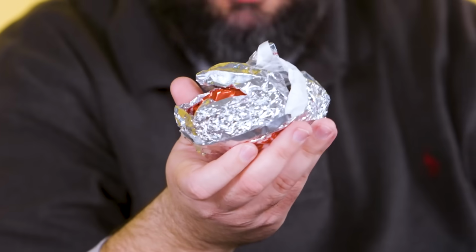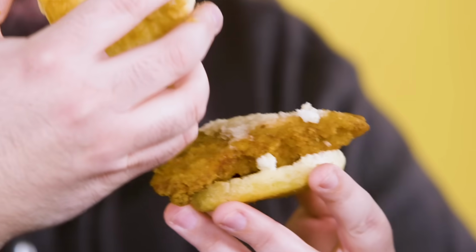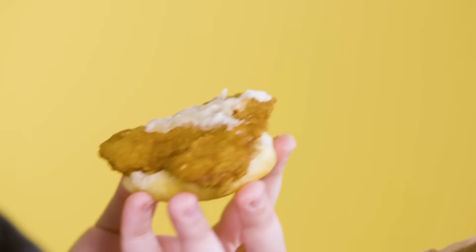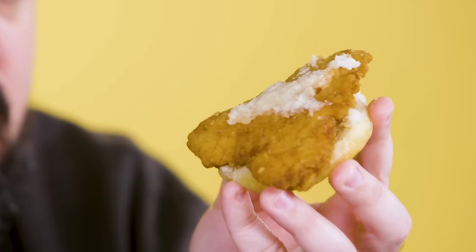You could pretty much go to all of these other places in the time it takes you just to get Wendy's. You sure there's a sandwich in here? It really just looks like a wad of tinfoil. They also do a honey butter chicken biscuit, the same as Whataburger. Okay, so the honey butter has completely absorbed itself into the biscuit and is stuck to pieces of the chicken. This is just a mess.